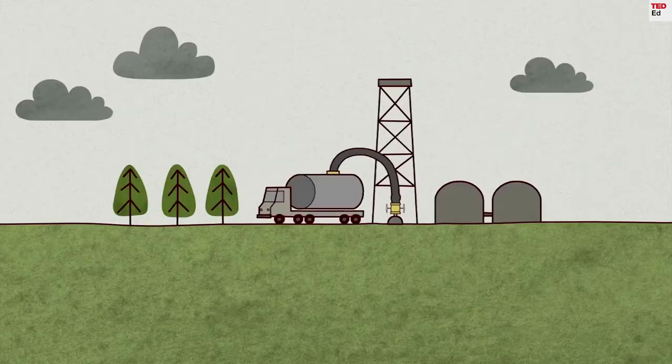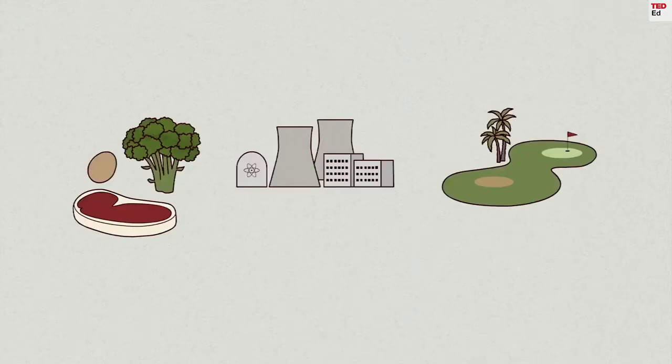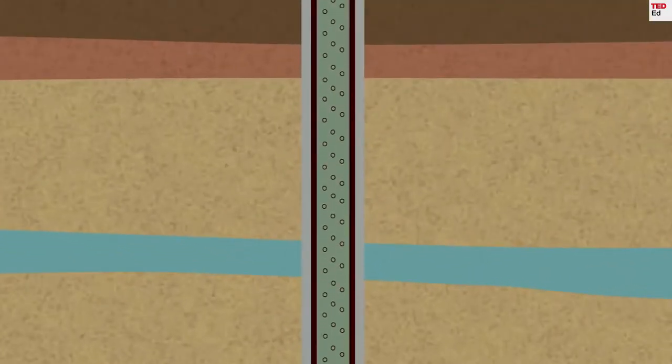It's estimated that all of fracking's intense pumping and flushing uses an average of 3 to 6 million gallons of water per well. That's actually not a lot compared to agriculture, power plants, or even golf course maintenance, but it can have a notable impact on local water supply. And disposing of used fracking water is also an issue.